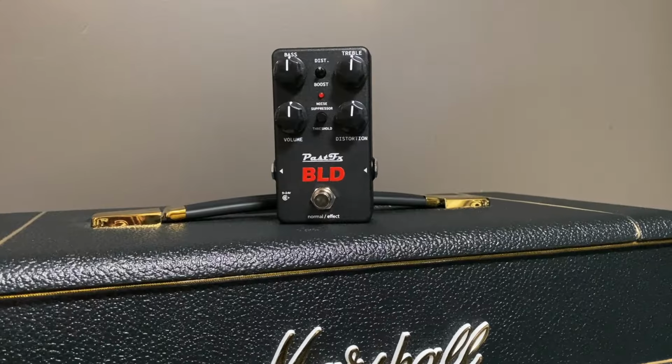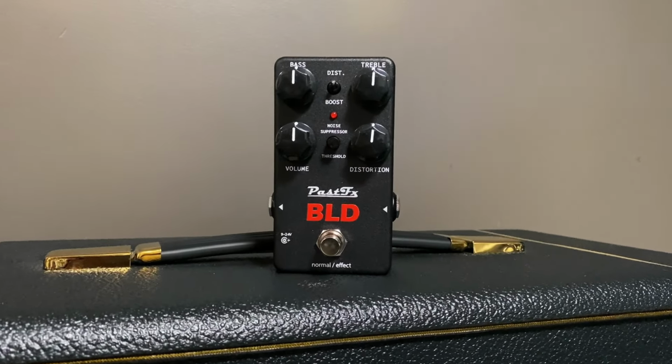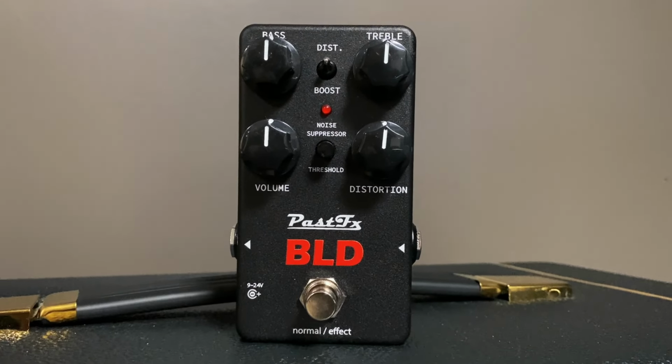Today we're going to talk about a pedal that's been out for a few months already, but it's been one of my favorite overdrive distortion pedals this summer. This is the BLD from Past Effects. I'm going to show you some of my favorite tones and we're going to look into the versatility of this fantastic sounding pedal, so stick around.